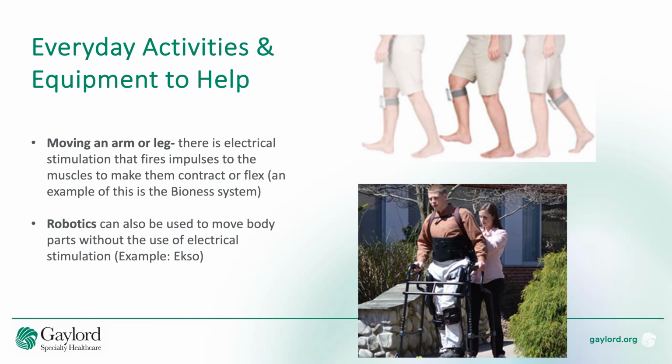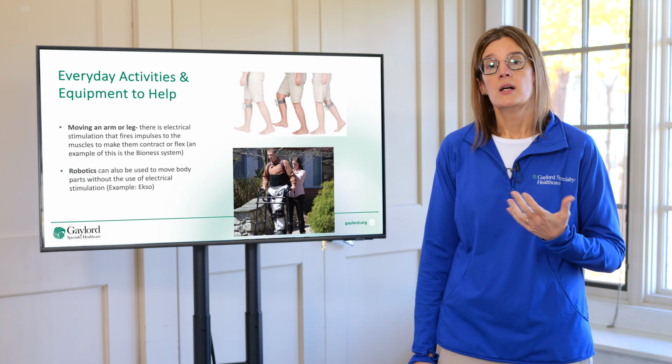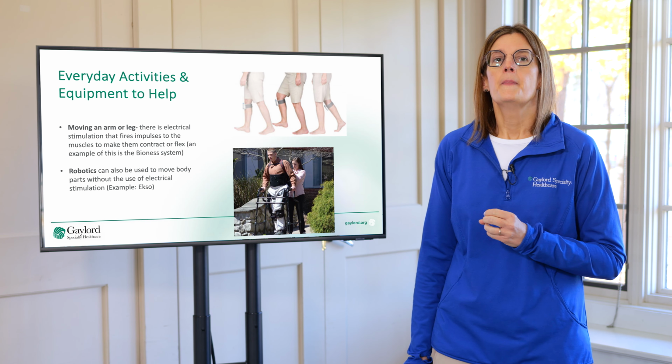The next picture here below is our Ekso. Where you see here, the gentleman is using a walker, and what you may not be able to see, but I'll describe for you, is a suit. So Ekso is a robot that is worn on the outside of the body. It is designed to help individuals with being able to stand and to walk.